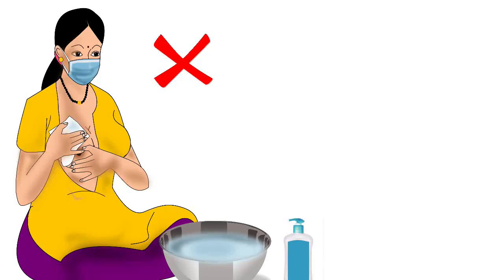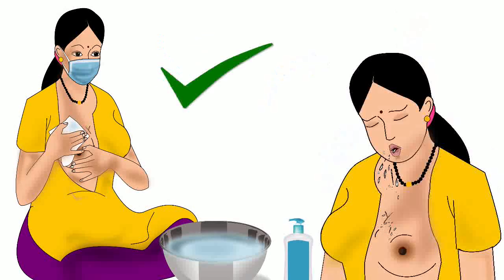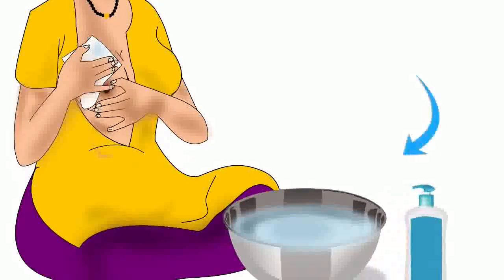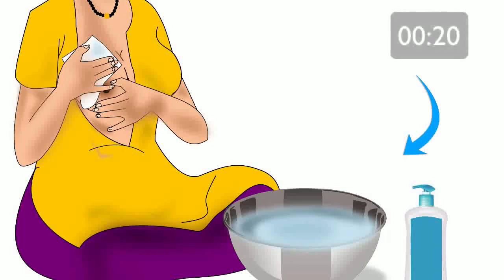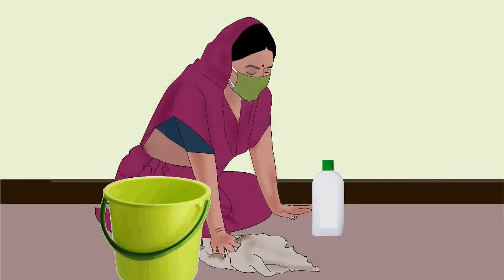The mother need not wash her breast before every feeding. She should wash them if she has been coughing on her chest. She should use soap and warm water to wash them gently for at least 20 seconds. Baby's caretakers must wash their hands before and after touching the baby. All the surfaces in the room must be routinely cleaned and disinfected.